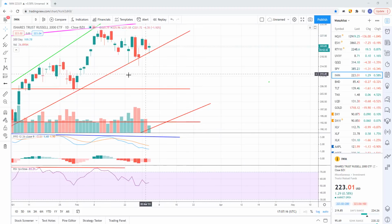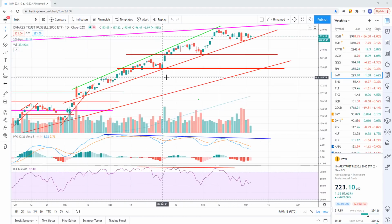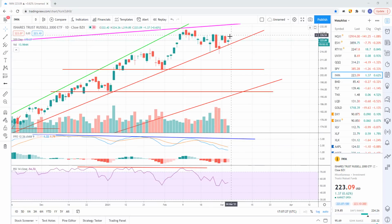Here's small caps. Still haven't broken support. So we got this uptrend line right here coming off November. We got a tag here, and some reactions right here. There's no sell signal. We have not broken down yet. So I would expect it to break if the large caps break lower and start to head down, like Qs going down to that 300. I think IWM is going to break as well. So possible trade idea there. If it breaks, you get that sell signal.